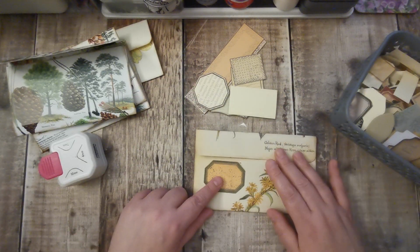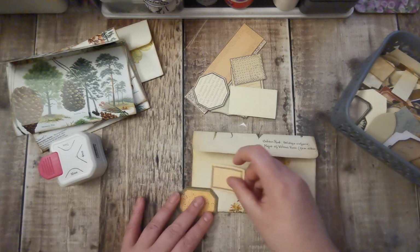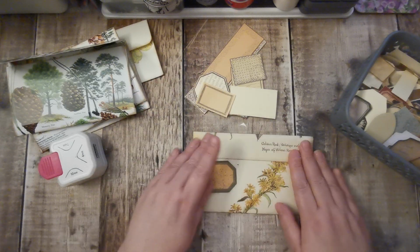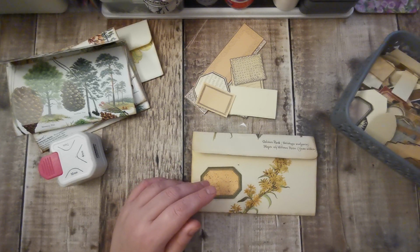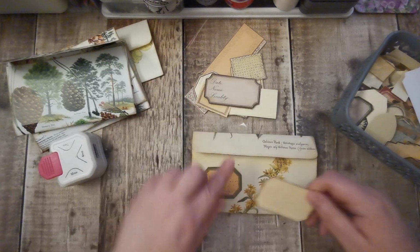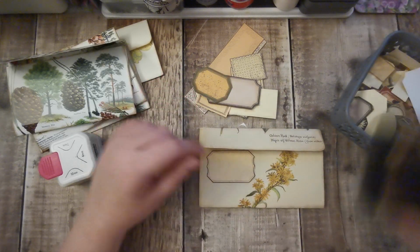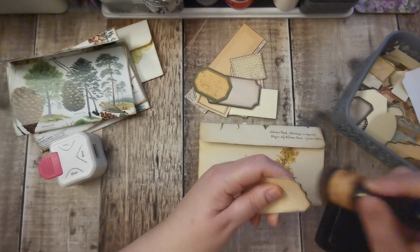Oh, that's nice. Now, I'm surprised that I like that being so dark on there, but yeah, it needs it, doesn't it? Yeah, it does. It definitely needs it. Does it? I don't know. Now I've thought about it, I mean, that's very nice. Let's ink around it, because obviously that will darken it up.